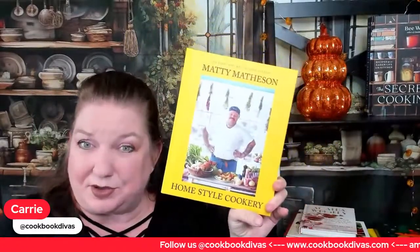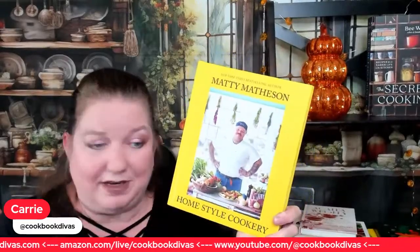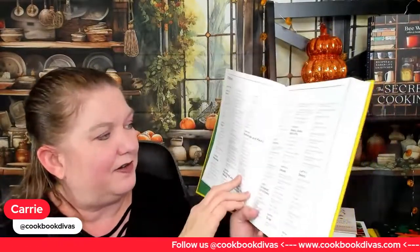Next, I grabbed this from a used bookstore. It's not used. It's by Abrams. Maddie Matheson, Home Style Cookery. I thought this is the perfect cookbook for Meal Plan Monday because we got to plan meals for a whole week. I don't think I've looked through this before. Abrams, photography by Quentin Bacon. I definitely remember his name. He's a fantastic food photographer.